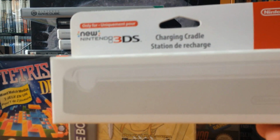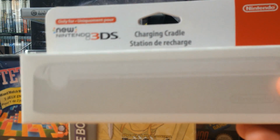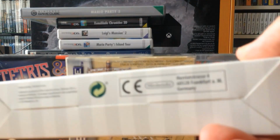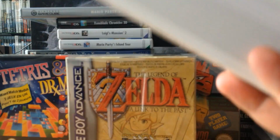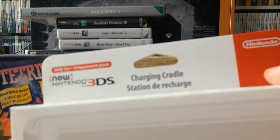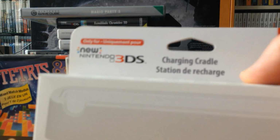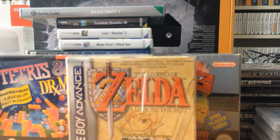I got, let's see here, a charging cradle for the new Nintendo 3DS. This was insanely cheap. €2 I paid for it. So I thought I might as well pick it up. I don't have a new Nintendo 3DS yet though, and this does not work on the XL version, sadly. But at such a low price, I cannot refuse. Something I've been looking for some time as well.